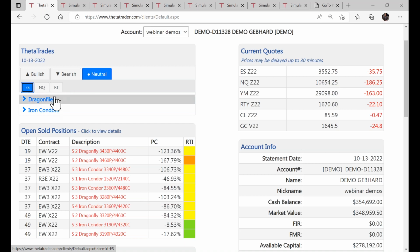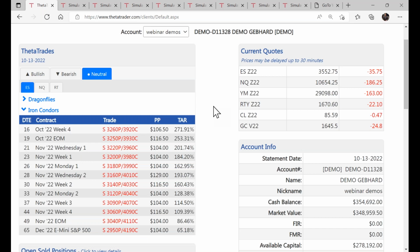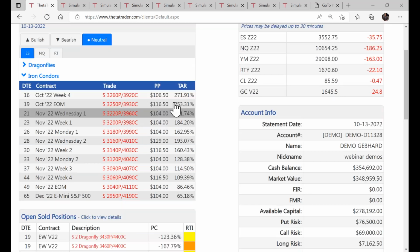Now, we looked at condors and dragonflies, so here we go. These are the theta trades for today. The algorithm has already pre-built these trades for you. It's selected the expirations here and the strike prices. So anywhere from 16 to 65 days till expiration. And you'll notice here, this is your maximum potential profit at expiration. And then this is something called the targeted annualized return at expiration.